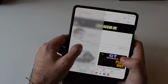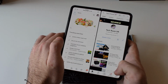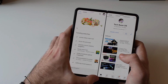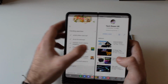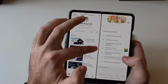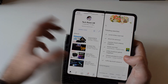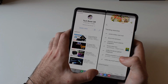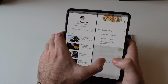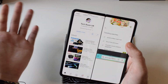So let's say you want it in the left side, and now you can use both apps at the same time. You can scroll here and here at the same time, look for the product. Again, you can rearrange their order by pressing these three middle dots right here. If you find the product that you like on Google and you are happy with it, maybe you want to buy it, you go to the Amazon app, same thing, just hold it and drag it where you want it, and now you can look and buy that product if you like.